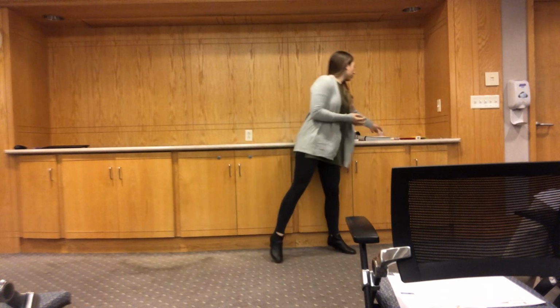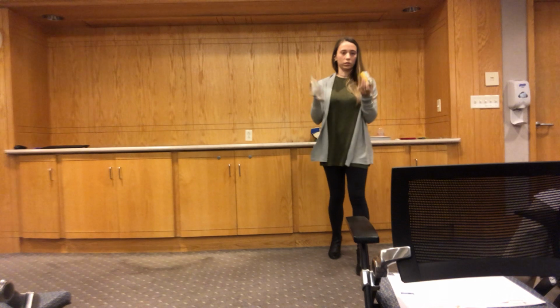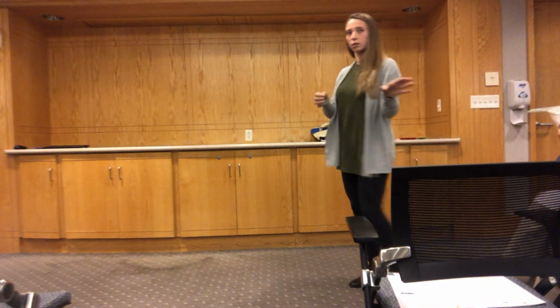I just want to pass around these two, just so you can see them, just some more flavored products, just so I don't forget. And I want to point out that the Swedish fish one says right on there it doesn't contain nicotine. It actually does contain nicotine.